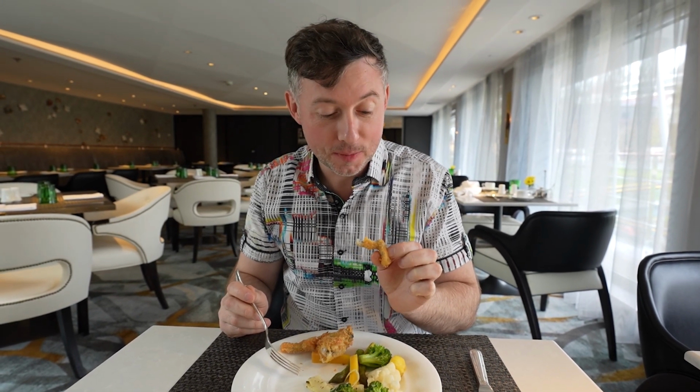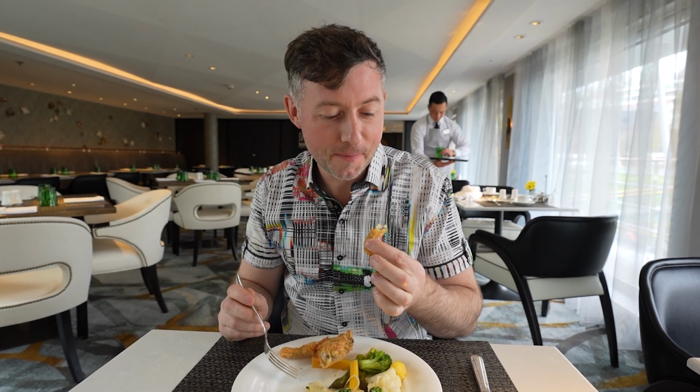It does taste like chicken, but it's a little bit juicier and softer. Like it? I do actually. And the crumbs make it just perfect. I do recommend trying frog legs at least once in your life.